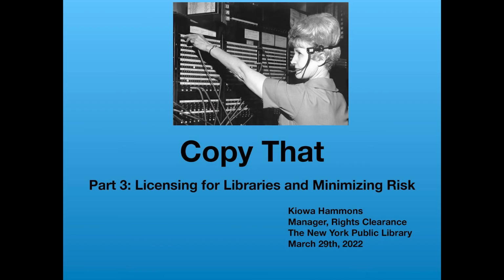Good afternoon, everyone. My name is Kyle Hammonds, and I'm the manager of rights clearance at the New York Public Library. At the library, I have my hand in pretty much everything that has to do with copyright and the library and its policies. That includes rights research for rights holders within our collection. I also manage a team of digitization coordinators who are focused on facilitating digital requests through our research libraries.